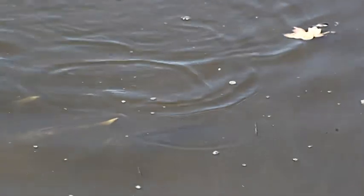A little closer in, we can see how crowded they are, hardly any room to maneuver. Bunkers normally stay in tight schools, but if they were out in the sound, they would all be feeding rather than just milling about here in the river.